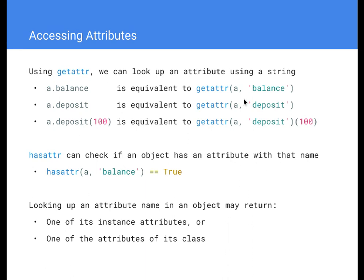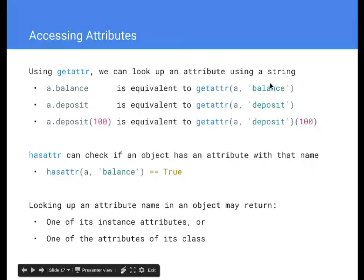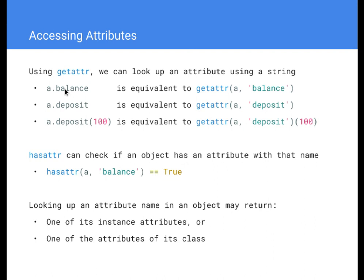Not really sure. The difference is that you can pass a name into that function. Yeah. Whereas you cannot pass a name. Yes, kind of. So the difference is that here, balance, I have to know I want to get the balance. And it's set in stone. I can't change that code once I've typed it in and saved it. But here, I can pass in anything I want later on.